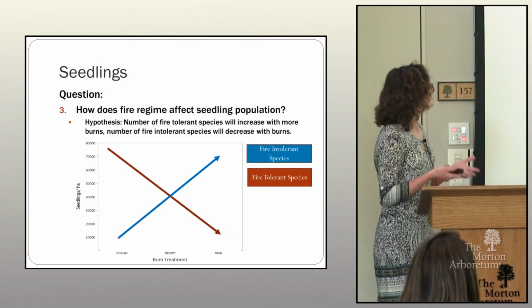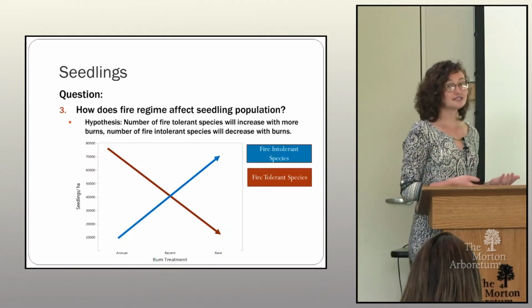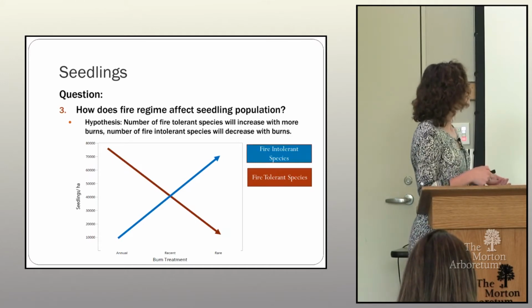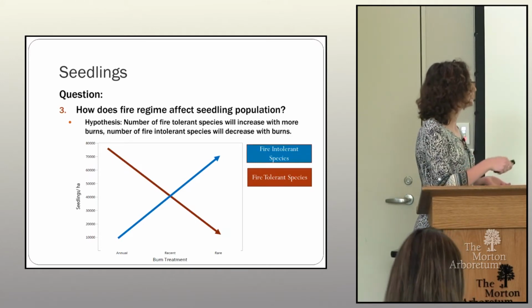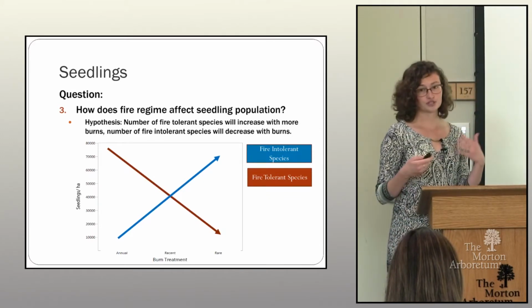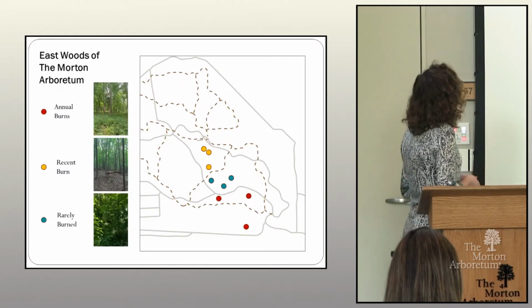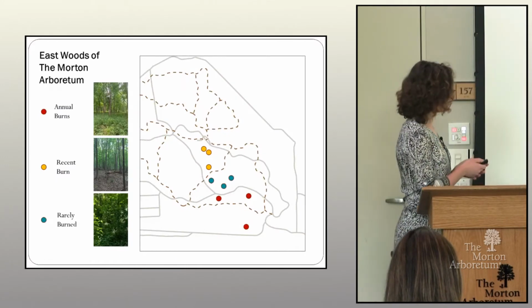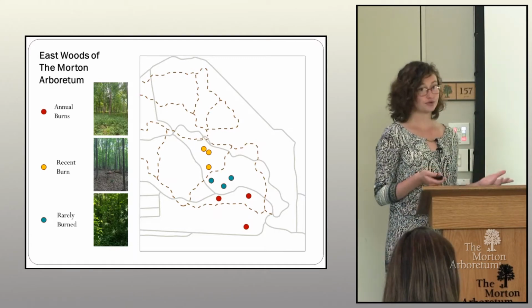And then for seedlings, a little less complicated, I expected species that are fire tolerant to have higher populations than species that are fire intolerant in annual burns, and correspondingly as you go down with decreasing numbers of fire. Now, for my project, I was focused only in the East Woods natural area, and I had 9 plots total spread across the 3 fire regimes.